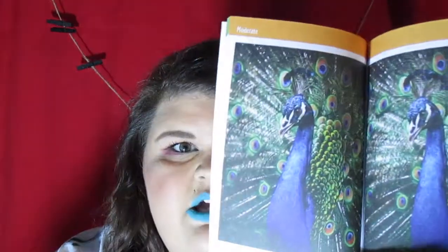All right, next thing that I got, those two things. One was from Charlie, one was from my mom. This was from Charlie. It is the Spot the Difference puzzle book, and you just have to spot differences in all of this. So I'm super excited about it. I love puzzle books and stuff like this, so this is gonna keep me occupied.